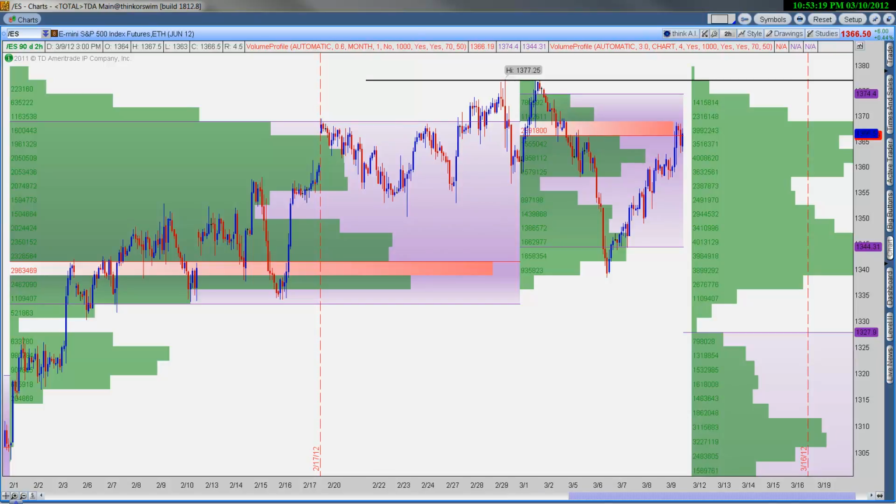And what I mean by that really is there's more consolidation that needs to be done at these levels. You want to see the buyers hold this 1340 level to the downside, and if we develop a range between 1340 and, call it, 1380, it will give us the opportunity to have a decent size move one way or the other. And my expectations would be a continuation to the upside.